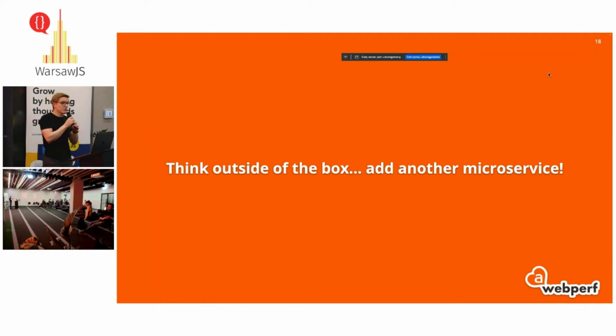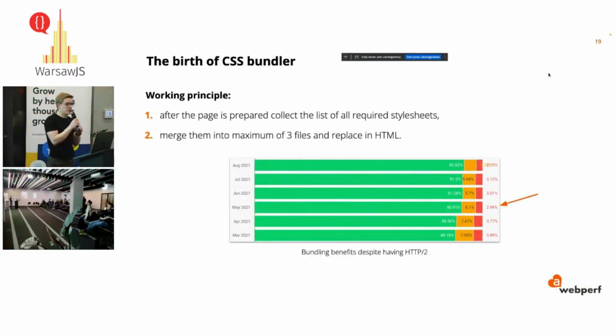So if you are working with microservices, you are trying to think outside of the box and you just come up with another microservice. And this is how the CSS bundler came to life. Basic working principle is that after this page is already prepared, we know what kind of static files are needed. We are taking all of the styles, sending the lists to our microservice, which is responsible for merging them into only three files, and then we are replacing the references to them in the HTML.